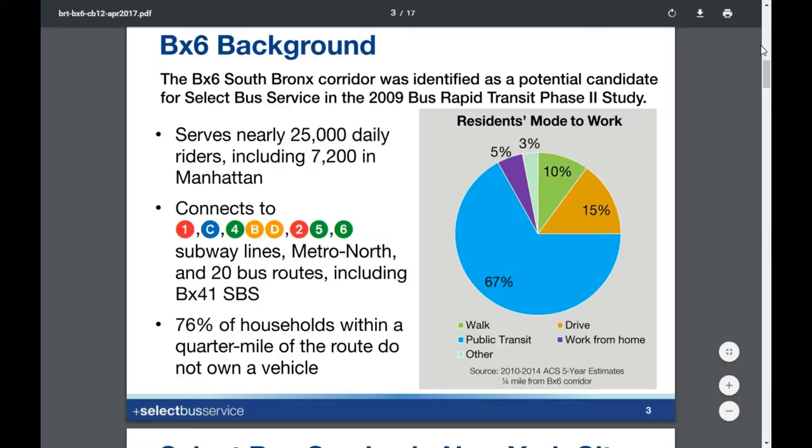What's on the agenda for today? The agenda for today is Project Background, 155th Street Viaduct Proposal, Bx6 Plan Service, and later on at the end of this video, we will do a little Q&A session. Okay, the Bx6 Bus Background.